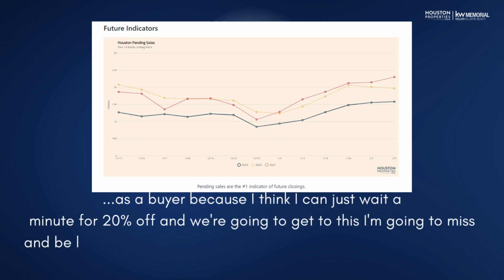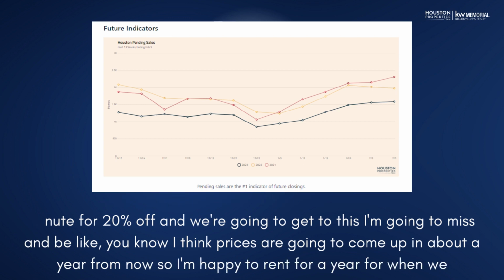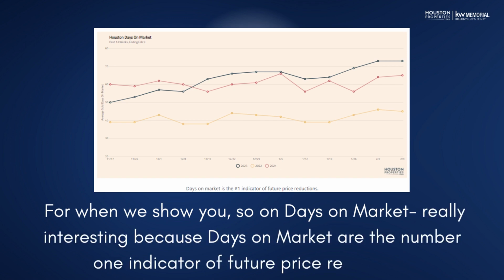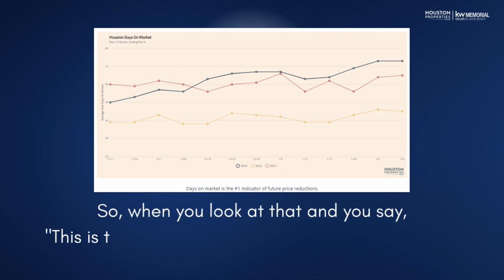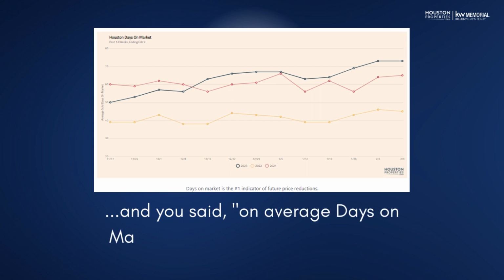Or am I going to list and think, you know, I think prices are going to come up in about a year from now, so I'm happy to rent for a year? Well, let me show you. On days on market, really interesting, because days on market are the number one indicator of future price reductions. This yellow line is 2022, so that's last year. And on average, days on market are up about 50%.